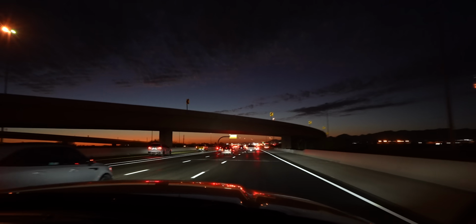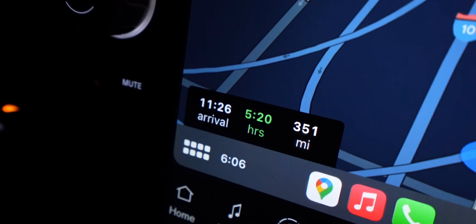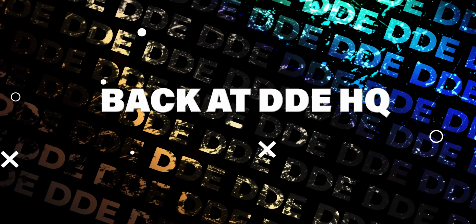These interchanges are so intricate. Like, think about how much concrete goes into making these. Look at that. It's a freeway in the sky, bro. It's a freeway in the sky. Well, we have the short trip of 5 hours and 20 minutes to getting back to the HQ. Let's party. Woo!